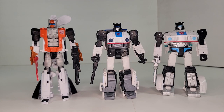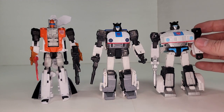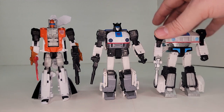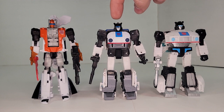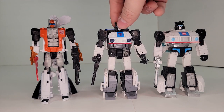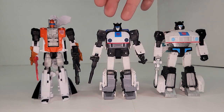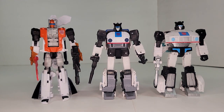So, is this our new IDW G1 Jazz? Strictly speaking, I'm going to say no, just because the Studio Series pretty much hits it out of the park for a G1 Jazz as far as the cartoon accuracy. But one thing I will give it, this will be our More Than Meets the Eye Part 1 Cybertronian Mold Jazz winner. The fact that there's nothing competing doesn't really matter, but it's the winner for the Episode 1 Jazz. Alrighty, let's wrap this up.